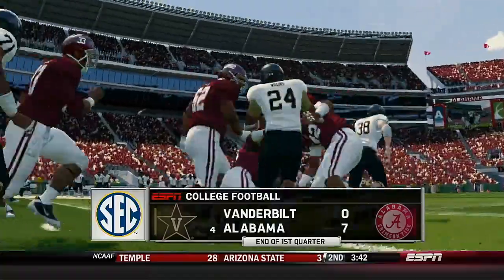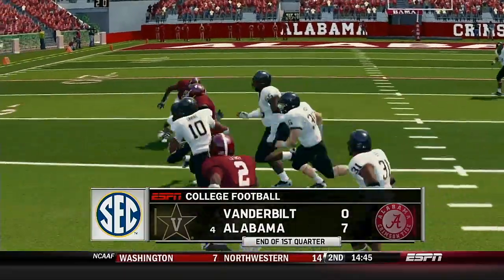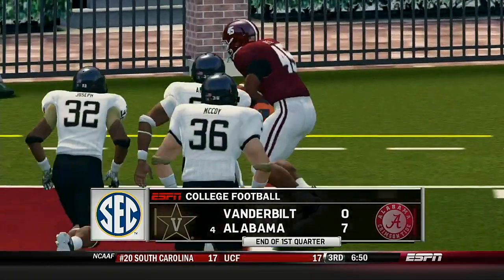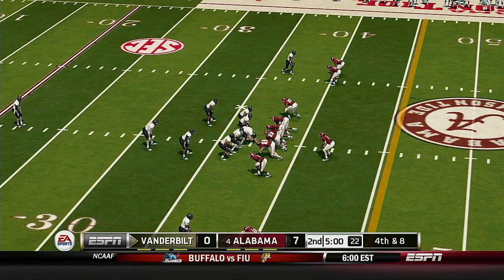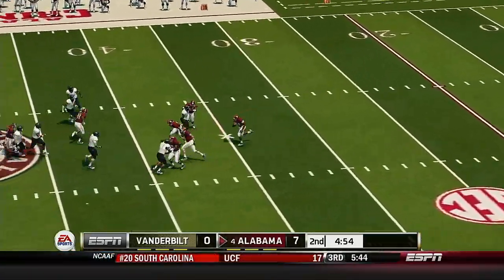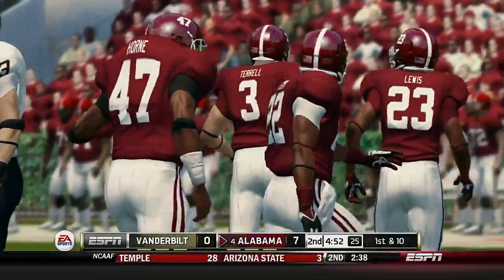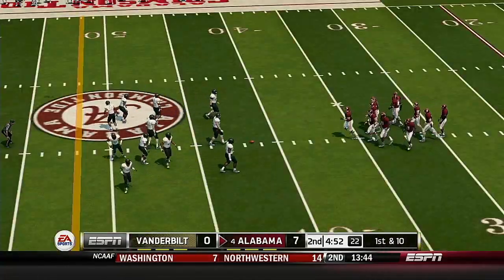After a quarter of play, we've got a low-scoring defensive battle on our hands. 7-0, Crimson Tide. And we're ready for more football here in quarter number two. Griffin awaits the snap. Tackle at the 42-yard line. In a game that's this close, you can't afford to waste possessions.